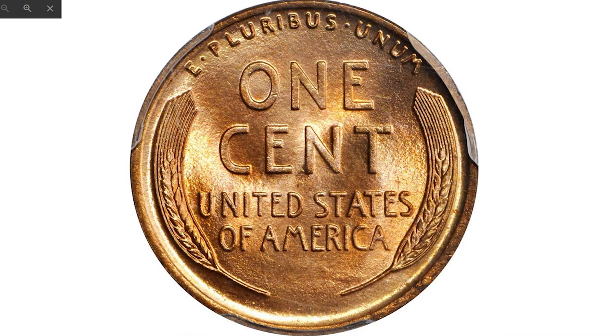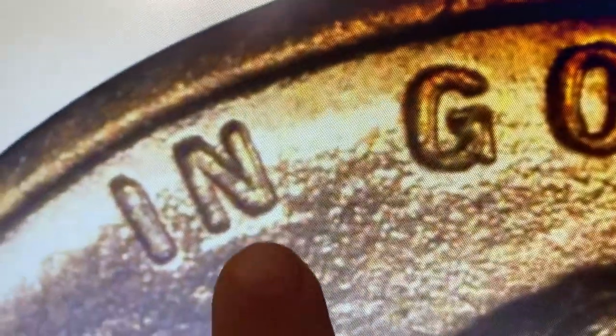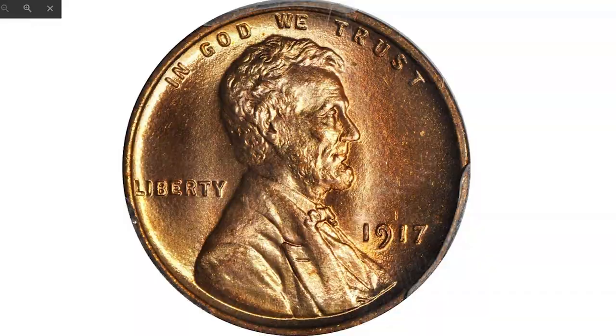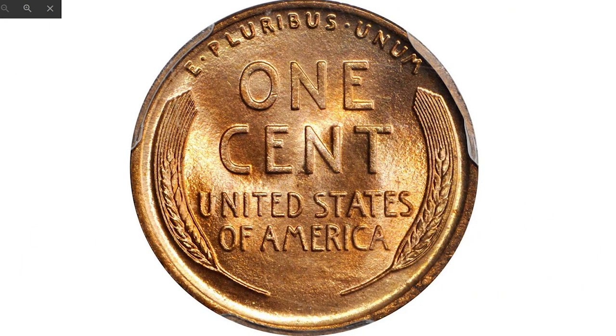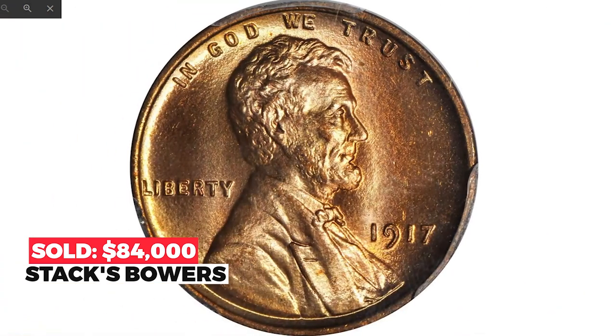Here is a 1917 Lincoln cent with double die obverse, graded Mint State 67 Red by PCGS. The 1917 FS-101 is one of the most pronounced double die obverse varieties in the entire Lincoln cent series, with sharp doubling to the digits in the date and the letters of God We Trust in the motto. A beautiful, pristine example of this challenging rarity, the overall pinkish-rose coloration reveals a shimmering gold iridescence at a tilt. The fields are blanketed by dense, matte-like luster surrounding the sharp and fully undisturbed devices. Sold in 2018 for $84,000 at Stacks Bowers.